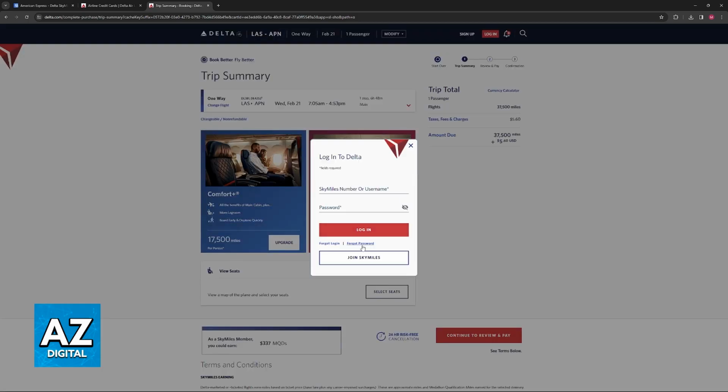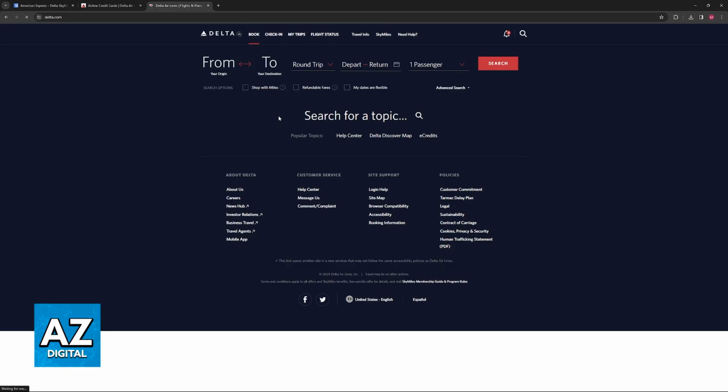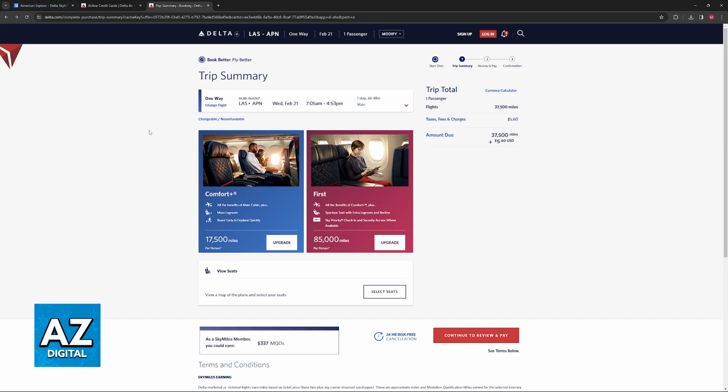Now just proceed to checkout. If you have a Skymiles account, you are going to have to sign into it here, because like I said, you will be using your miles and a certain amount of money to pay for this booking. Alternatively, you can also search for flights and pay using only money as long as you use your card during checkout. I hope I was able to help you on how to use Delta Skymiles American Express.